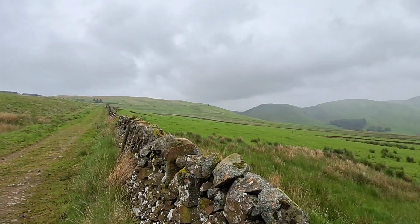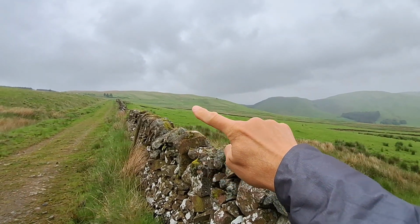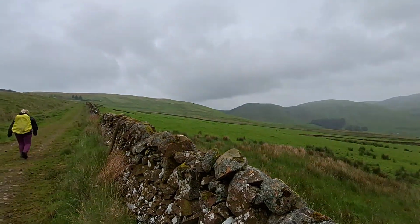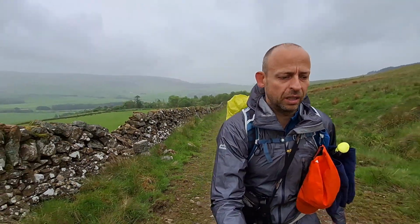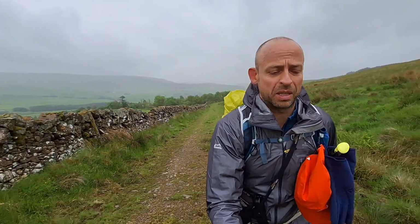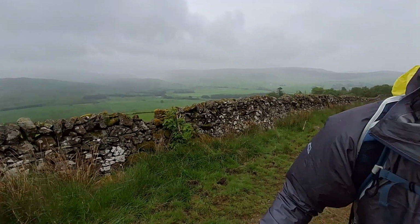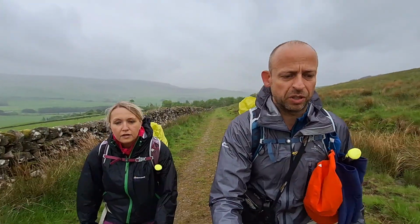You may just be able to see the A701 just slices across the hillside there. It's kind of a mountain pass road. So I think this little hollow down here is probably the Devil's Beef Tub. Not entirely sure. I'll have a look at the GPS and make double sure, but that seems to be the direction we're heading in. But yeah, looking pretty misty and gloomy off into the distance. It'd be nice if we get some views from the top.